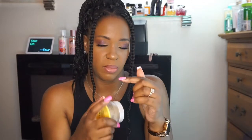I honestly use this for daytime and night, mostly at nighttime. But I love the natural citrus notes in it. And when you scoop it up, it looked like it had some zest in it for some reason. That's what it looked like to me. And I just absolutely love it. I'm going to try my best to remember to get another jar, because I forget when I'm saying I'm going to get something, I'm going to get another jar.